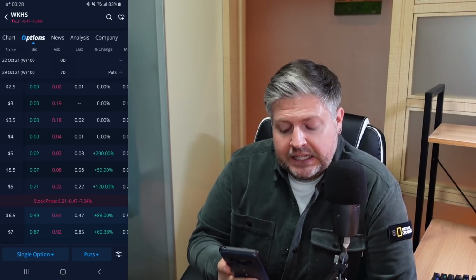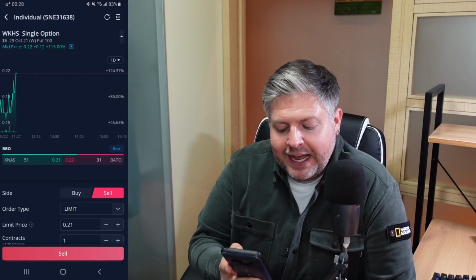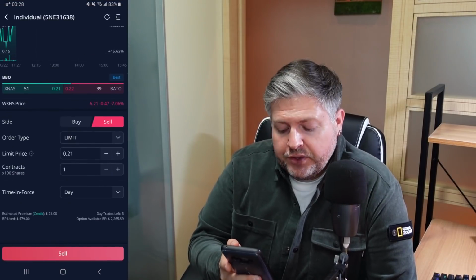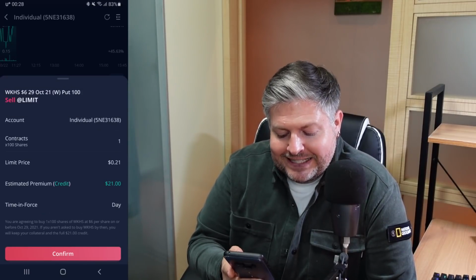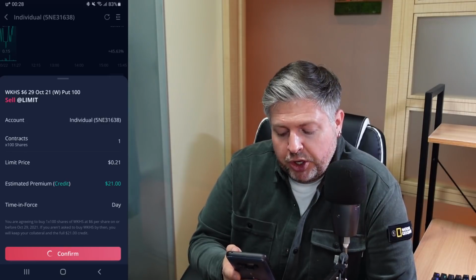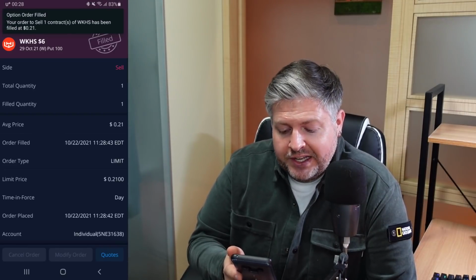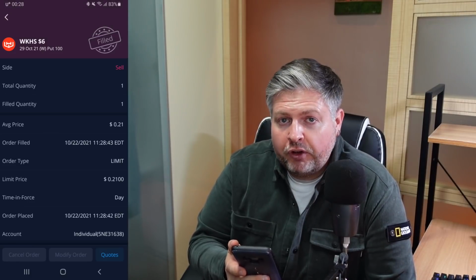We're going to be selling this, placing our bid. So change buy to sell since we're coming in from the other side. Hit next. We're going to scroll down, double check the premium, the price, everything looks good. We're going to go ahead and hit that sell button, and we're going to confirm. We're going to be collecting this $21 in premium instantly off of just $600 in collateral. That's not too bad. Order was filled right away.